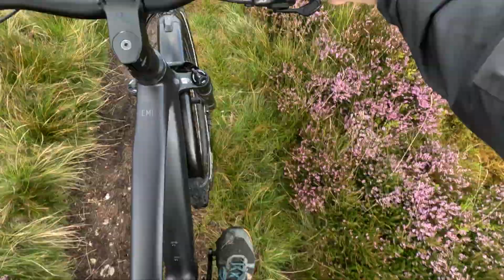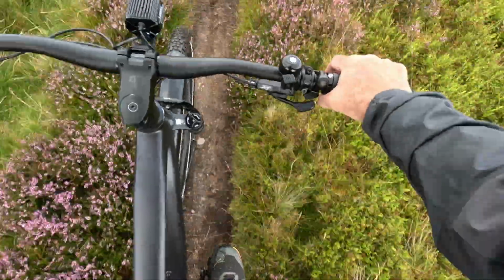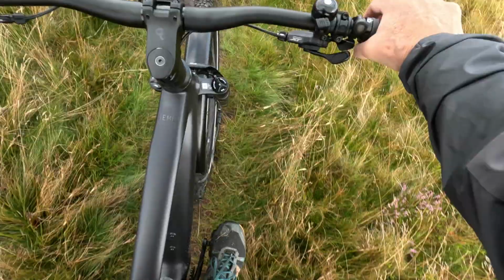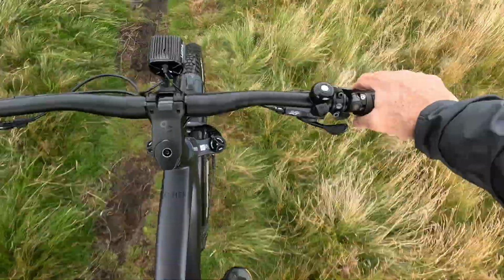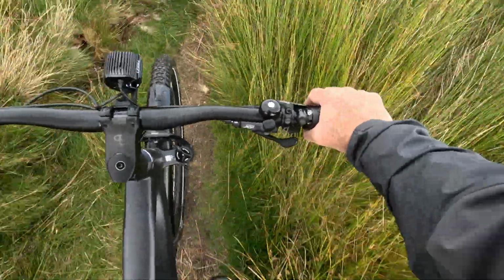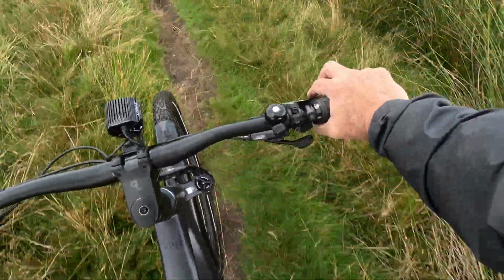Yes, I know I'm going slow down here. I never was a balls out downhill rider. I'm pleased with this bike though. I've mainly bought this as a kind of commuter tool and general bit of fun and a bit of experimentation, and it's absolutely awesome. This Shimano motor, I think it's called the E8, is absolutely brilliant.